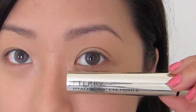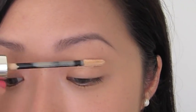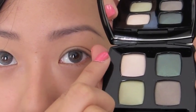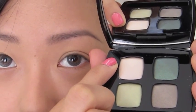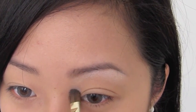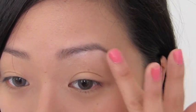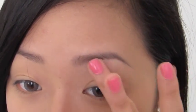Now that my brows are complete, I'm going to apply my By Terry eyeshadow primer. Once the eye primer is nice and blended in, we're going to pick up the top right eyeshadow color here. It's a very pale peachy pink, and I'm just going to pop this right along my brow as a highlight and bring it straight down to blend. Now I'm going to blend it out with a finger to make the highlight less obvious.